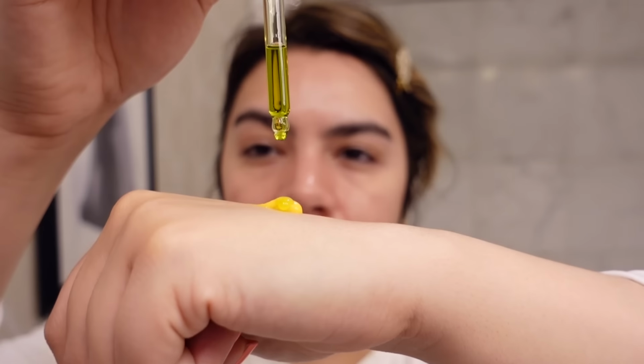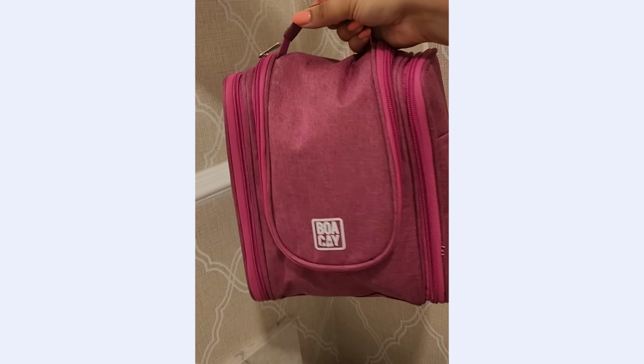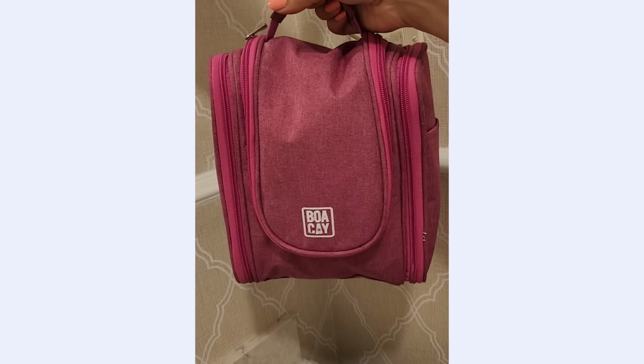So I didn't switch up my routine too much, as you can see. I really just had the luxury of being not too far from home, not needing to fly, and I was able to still pack all of this stuff really neatly.